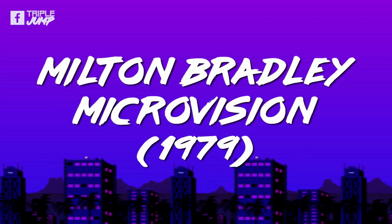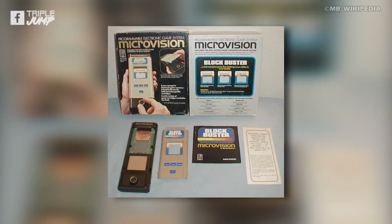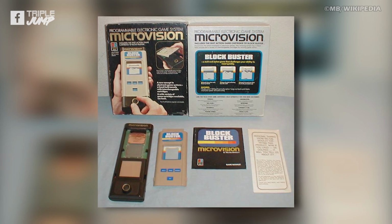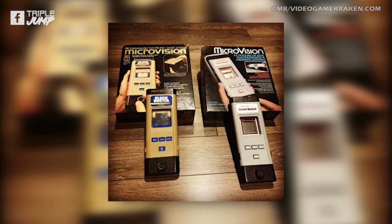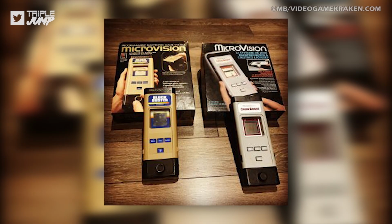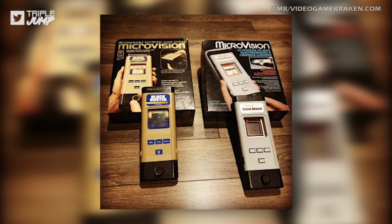Number 23. Milton Bradley Microvision, 1979. You are looking at the very first handheld console, at least as far as we're defining them. Dedicated handhelds for single games predated it, but for the Microvision, Milton Bradley took a cue from the home consoles that were gaining traction at the time. Instead of building and selling one-off games to customers, the company could sell one console and as many games as they liked for years to come.